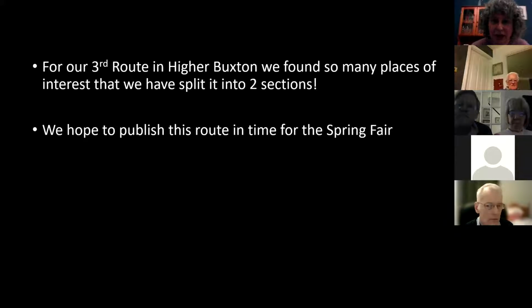We're currently working on our third route, which centres on Higher Buxton. And we've been amazed that there are so many places of interest in Higher Buxton. And in the end, we've decided that we need to break the route down into two sections, so they can be done at the same time, or they can be done individually, depends on the weather and your inclination at the time.